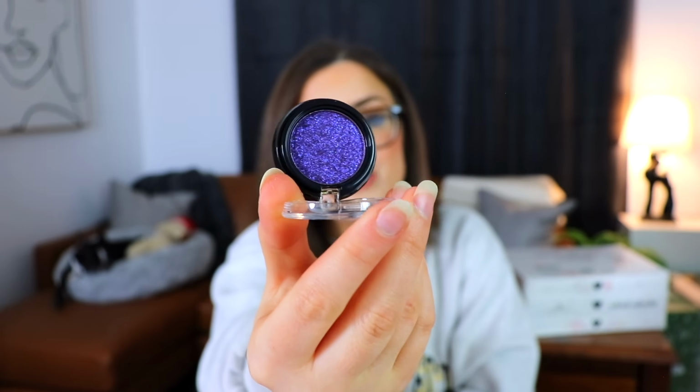19 is up next here. It looks like we have another eyeshadow this time. Again, just very purple. What is this one? Utopia Purple? Utopia Purple Shimmer. Yep. This is a really pretty shade.